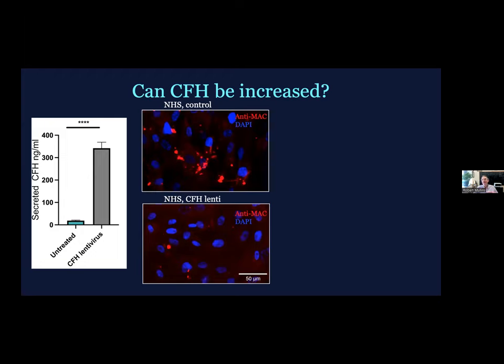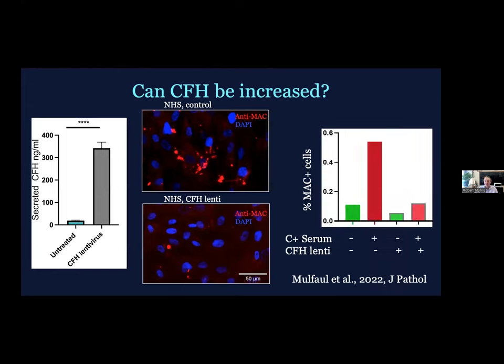And in this case, when we expose the cells to complement, unlike those control cells I showed you in a minute, they have a lot of MAC inserted on their membrane. They're relatively vulnerable normally to complement. However, in cells that receive the CFH lenti, they're much more robustly protected against complement insertion. And we can also quantify this. And these results were published this year in Journal of Pathology.